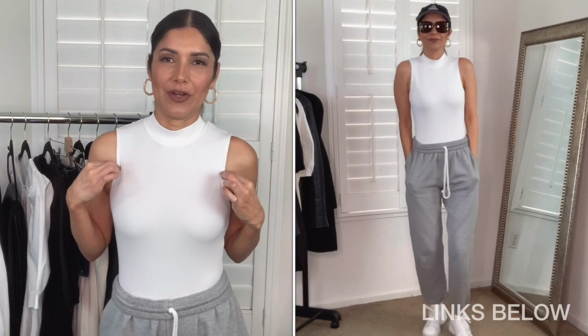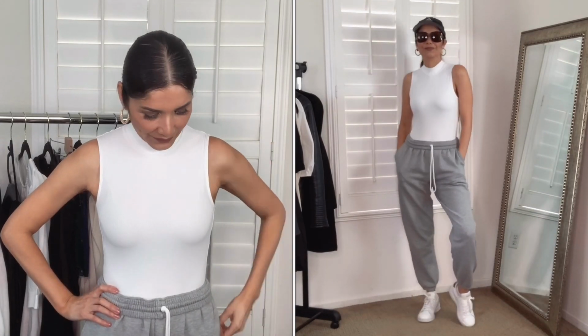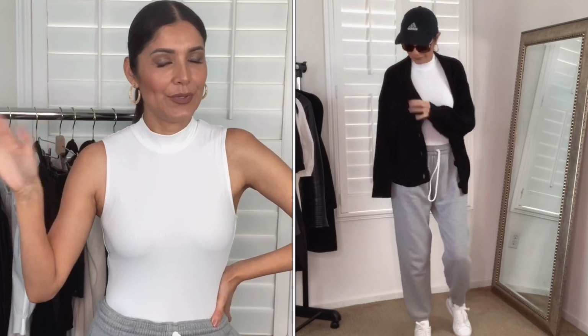The first outfit that I have is this one. You have seen it. It is the bodysuit from H&M and Hanes pants from the boys section from Walmart, and I'm going to link them below, and my sneakers. This outfit, oh my gosh, I pretty much sleep in it, okay? It's so comfortable, especially here in San Diego.